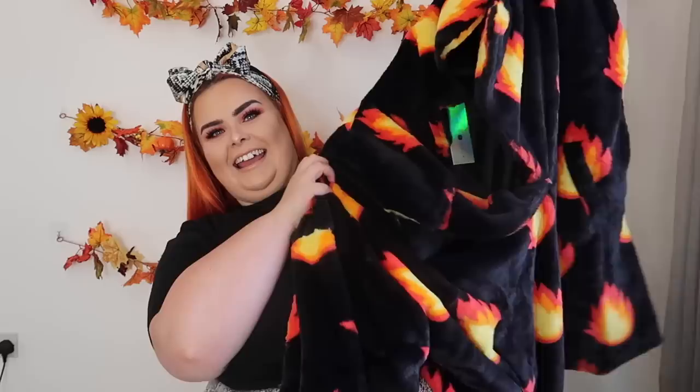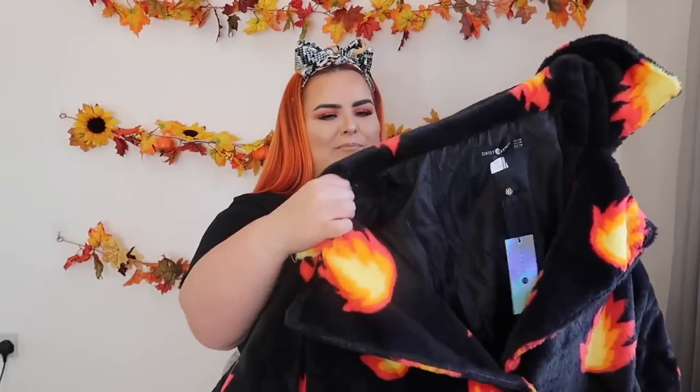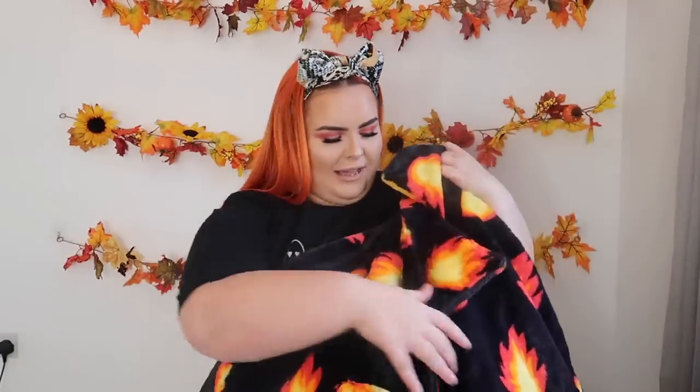Okay, right. Oh my. So this is the coat here. It's ridiculous, but I absolutely love it. It's a proper soft faux fur, really soft, comfy, fully lined, and has potentially the best print in the world. It's got the fire emoji all the way over it. And then it comes in and it's got a press stud, I think it is. Two press studs at the front. And if that isn't a statement piece, I don't know what is.